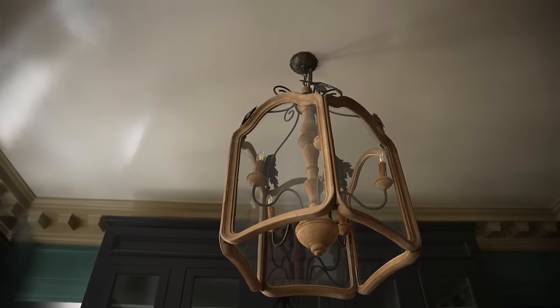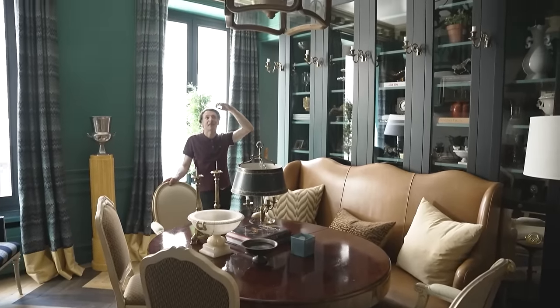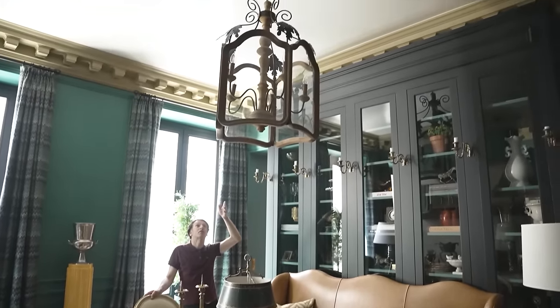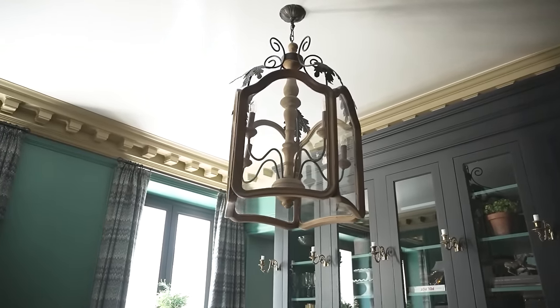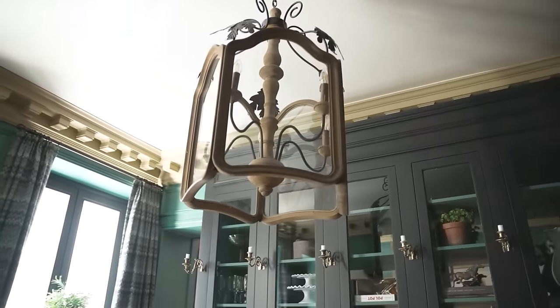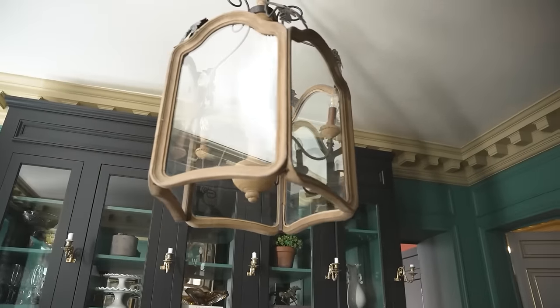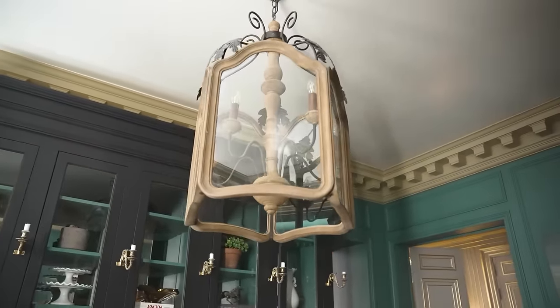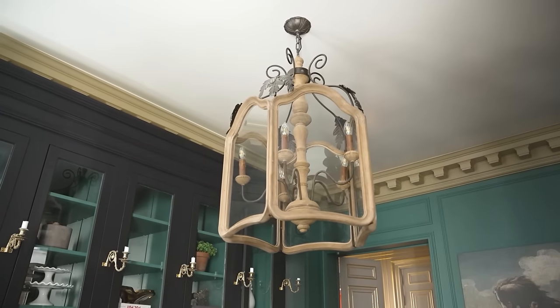One of my favorite elements in this room is this fabulous wooden chandelier. It's a lantern. I bought it from the Paris flea markets, and the vendor told me that it was actually 18th century, but I'm not sure. I don't know. But it really just has a beautiful raw quality about it, and I think it contrasts well with all the other polished details of the space.